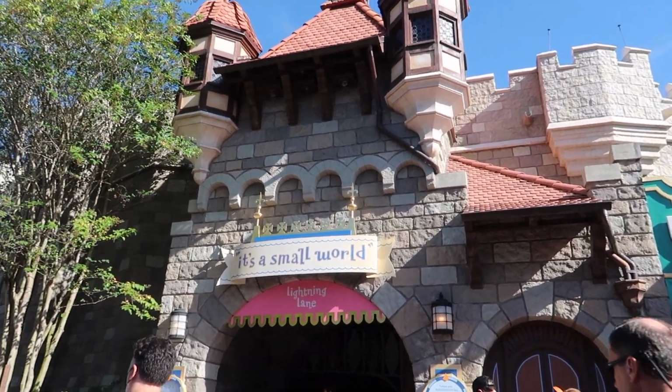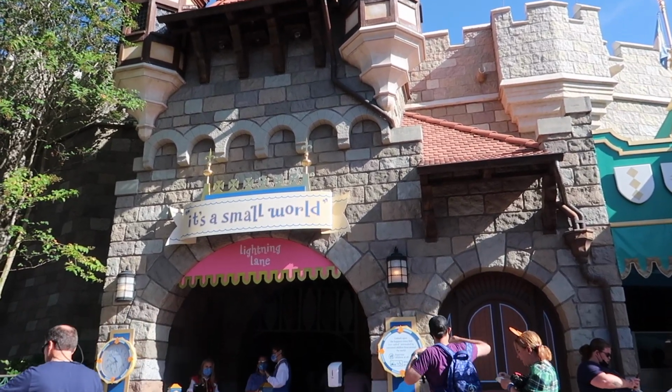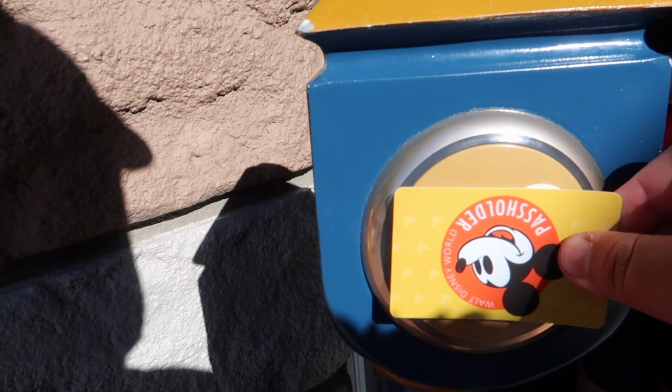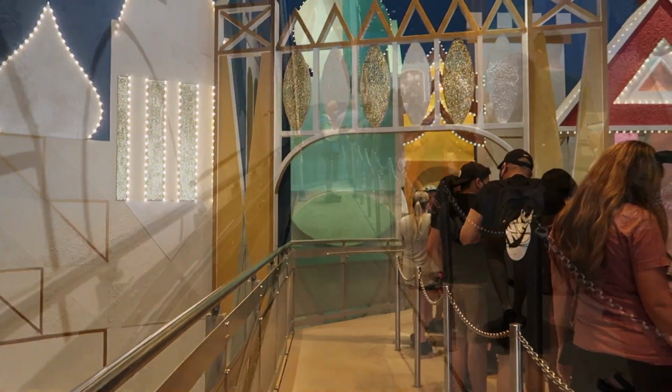We're about to head on It's a Small World right now. My Lightning Lane reservation is for 10:30. It is currently 10:26, so we're gonna see if the 5-minute grace period is still there. And it does look like that 5-minute grace period is still there.